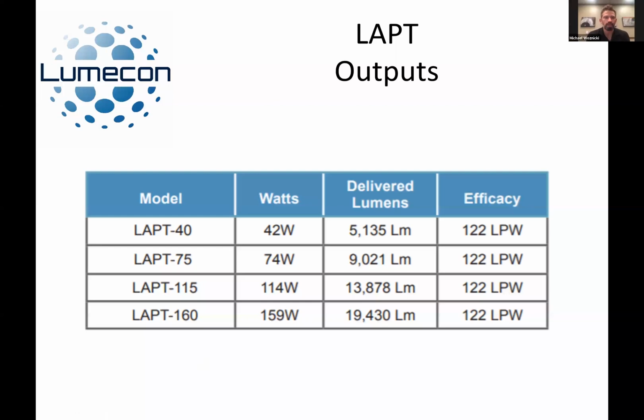This is excellent because, similar to the distribution variety, we have a wide range of outputs as well. For the lower levels, we're looking at a 42 watt fixture that has over 5,000 lumens. We've got a good lumens per watt efficacy, but that ranges up. In fact, now we can even get into just under 20,000 lumens, which is a tremendous amount of light. Not only is that helpful for great illumination for pedestrian conflicts at intersections as mentioned, but this can also get into adjacent parking lot lighting.